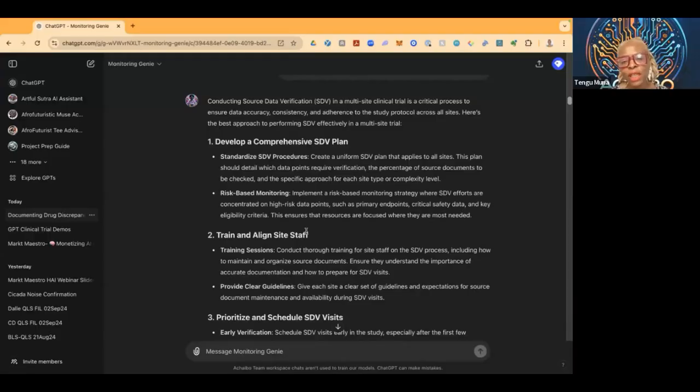Something else that I have to mention, you can use it for your emails. You can use it when you're traveling. It's a program for all of that. It's a comprehensive GPT that covers everything that a monitor does. And for those of you who want to come into the industry, this would be great because you can use it to train yourself and to get up to speed as quickly as possible.